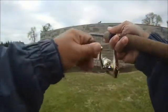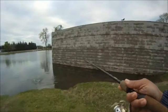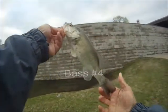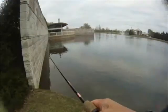Here's one that we're picking up that we caught in one of its beds. Notice how close it is to the shore. It's not bad. Bass number 4.